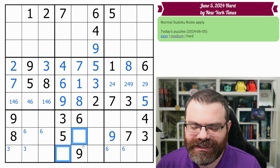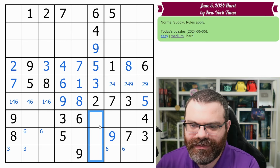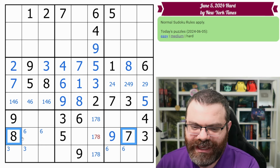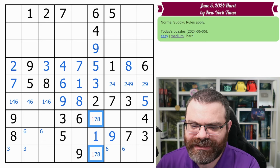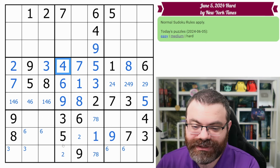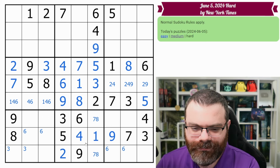We end up with this triple and this pair. So let's take a look what those are. We need the 1. We have 2, 3, 4, 5, 6. We need 7, 8. This can't be the 7 or the 8. So we actually get this 1 here, and we're left with a 7, 8 pair. And this is whatever's left. The 2 and the 4, actually. And this 4 tells us the order. That's 2 and 4. Nice.